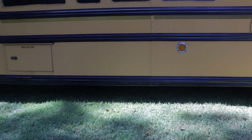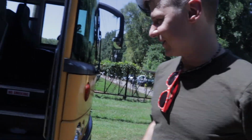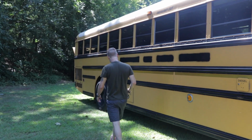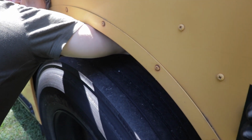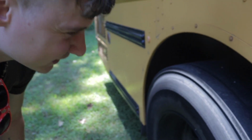Waiting for you to come back out that way. Oh, sorry. No, we both just saw you go under it. I just didn't come back. Scott's doing the penny test on the tires. Yeah, it's gonna need all new tires.